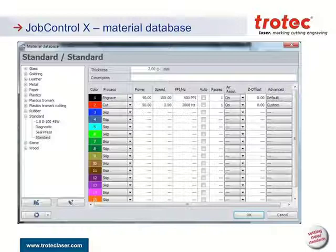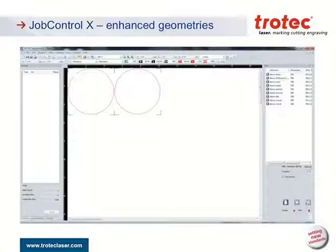In addition to this, we can actually lock out our material database to where you have to have administrative rights in order to change the settings. What that results in is basically an operating environment where the settings are not going to be changed by the operator. With the Job Control X, we basically have a one-window screen where we can manipulate our jobs and get the most efficiency out of processing.